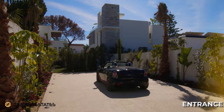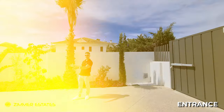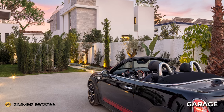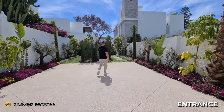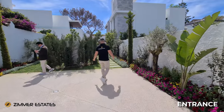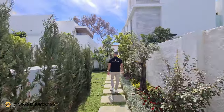It's interesting that this house has two entrances, one for the cars, where the garage would be here. You can cover it later if you want, but it easily fits four cars. And you have all this landscape integrating with the access to the house. You also have another access on the other side for pedestrians. Everything is decorated, like the gardening.